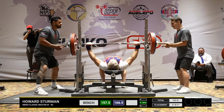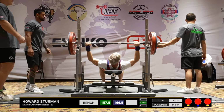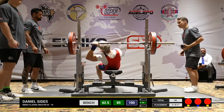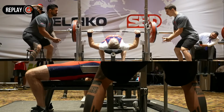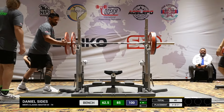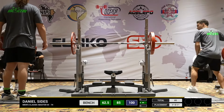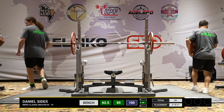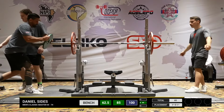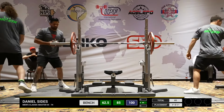He locks it out. See what the referees say. They call no lift, up and down on the bar. You can't go up and down. So he'll get to try that again. He was successful on his opener, 157.5. He's still got one attempt to go. That was a Masters 3 83 NAPF or world record.